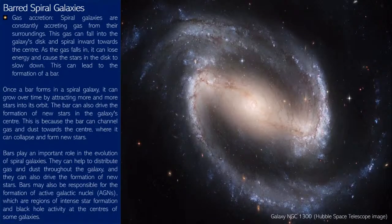Once a bar forms in a spiral galaxy, it can grow over time by attracting more and more stars into its orbit. The bar can also drive the formation of new stars in the galaxy's centre. This is because the bar can channel gas and dust towards the centre, where it can collapse and form new stars. Bars play an important role in the evolution of spiral galaxies. They can help to distribute gas and dust throughout the galaxy, and they can also drive the formation of new stars. Bars may also be responsible for the formation of active galactic nuclei, or AGNs, which are regions of intense star formation and black hole activity at the centres of some galaxies.